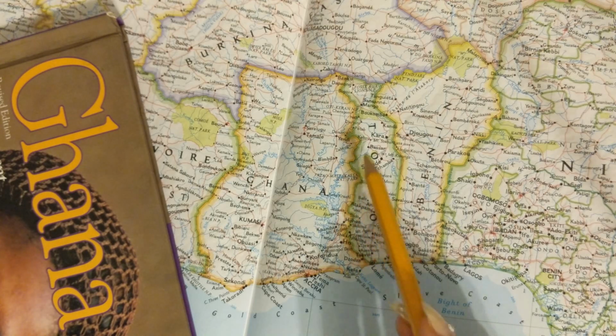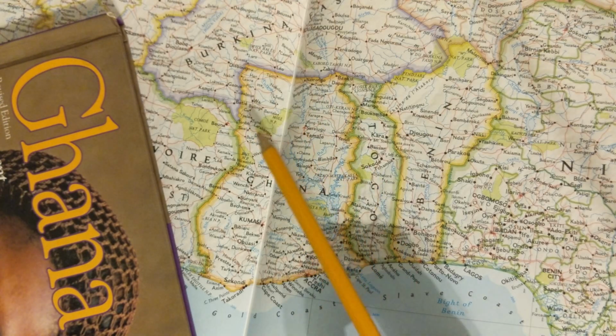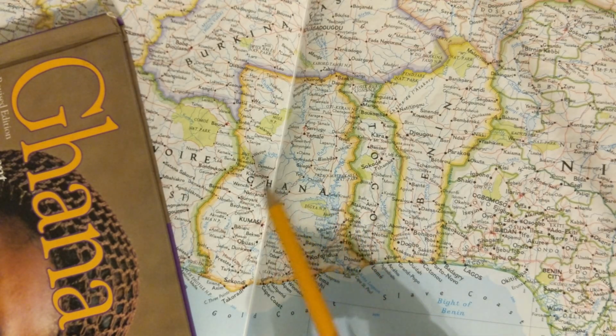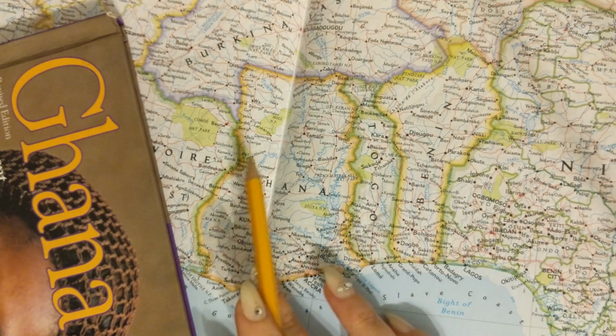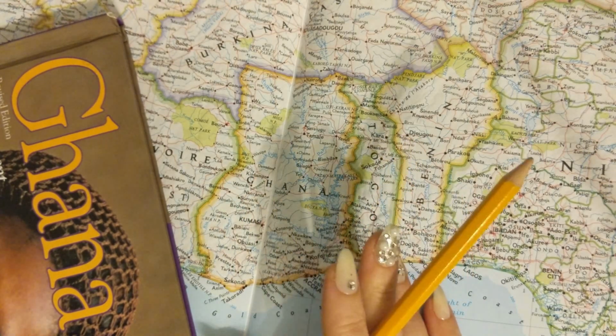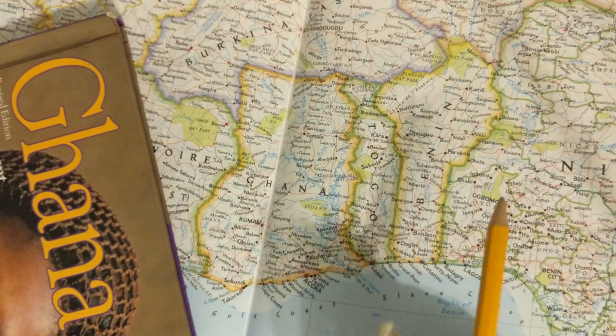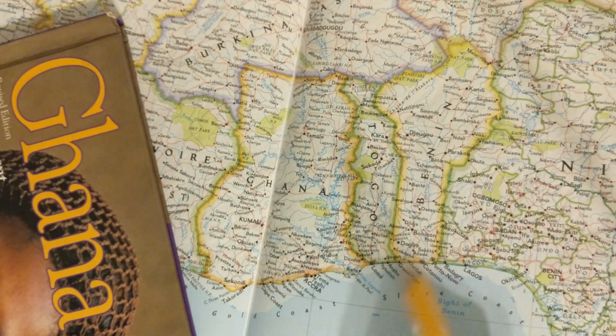Once Ghana was created as a country, they had a lot of money stored up from their very profitable gold trade, from the chocolate trade. They just had a very successful economy. And he pretty much blew all that money on vanity projects. He created the Akosombo Dam here on Lake Volta. You can see it right there, Akosombo Dam.